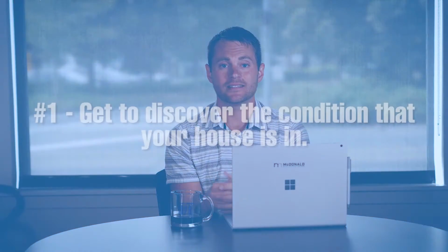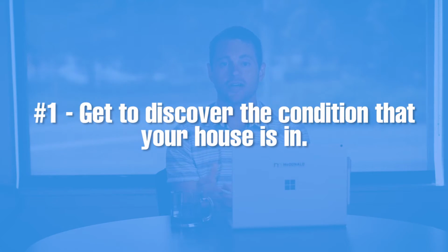Number 1, you get to discover the condition that your house is in. Now, a lot of sellers are slightly nervous about the inspection process. They don't know what they don't know. And so if you've lived in the house for some time and it's been a while since you purchased, you probably haven't inspected all of the major systems in your house. So what you can do is have an inspector come in and essentially do a full home inspection like they would do for a buyer with photos and also consult on some of the items.